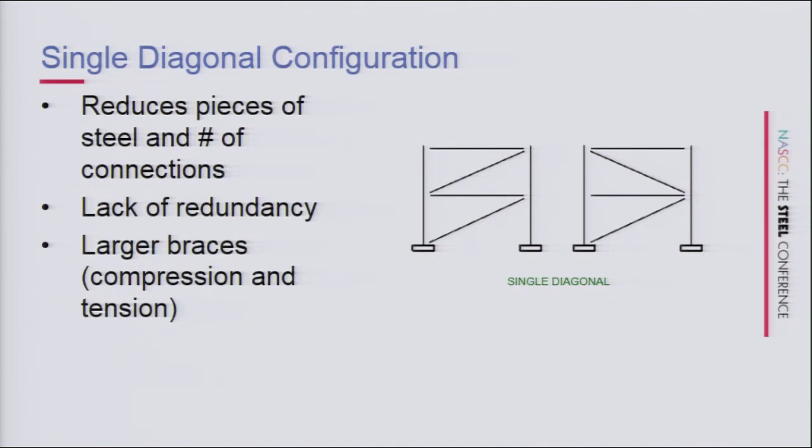So talking about single diagonal configurations, some things to keep in mind is there's only one brace in a frame. So if you're trying to work out erection costs or different things, there's only a single brace. So you only have to erect one piece, where most of the others have at least 2 braces in a bay per floor. The flip side of that is you have no redundancy. That is your brace in that frame.